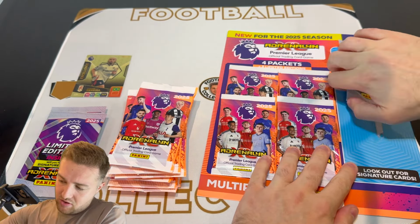Let's get into packet number two, which is a Bruno Fernandes and Cole Palmer pack. Let's go. Let's see what we get in here. Code card is there. And then our inserts in here are a few stuck together, which we'll try and separate. There we go. We've got a Brentford badge. We've then got a Model Pro of Christian Nørgaard.